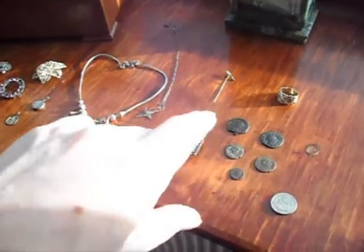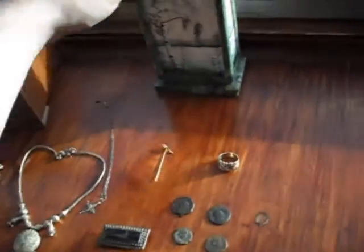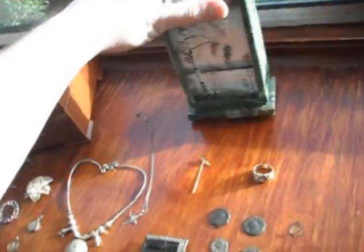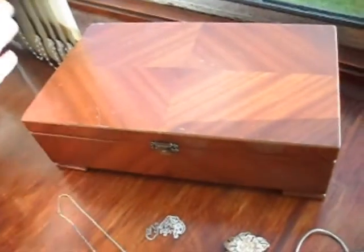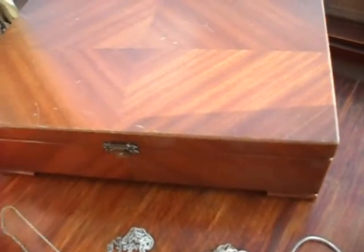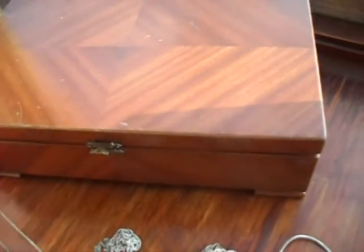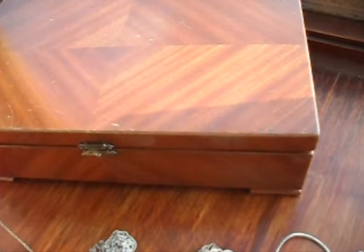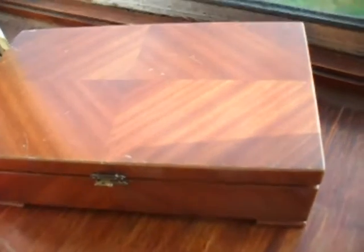I bought a couple of coins over here. I bought this ring. I bought this stick pin. I bought this piece here, and then I bought this jewellery box. I'll talk about the jewellery box first, because that's one of the better deals. It's a faux mahogany veneered box. It's probably Sapele or something like that. It's probably from the 1970s.